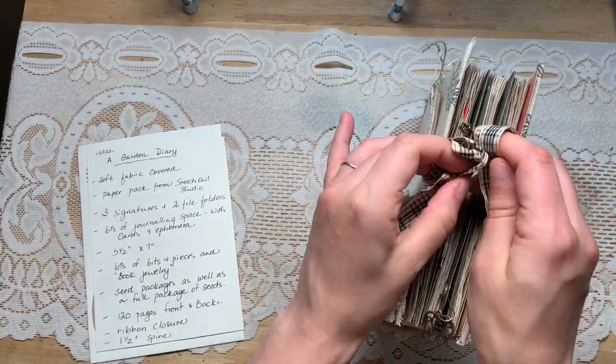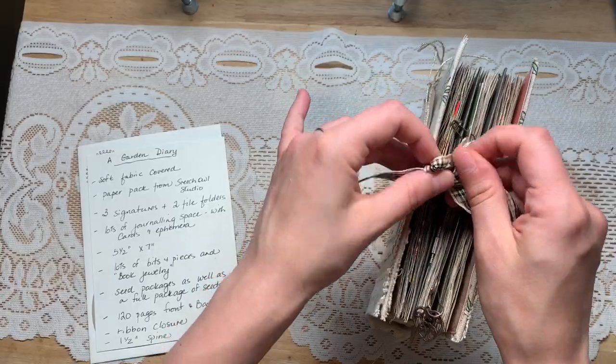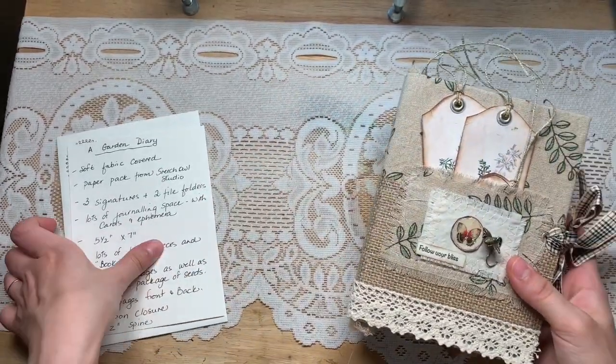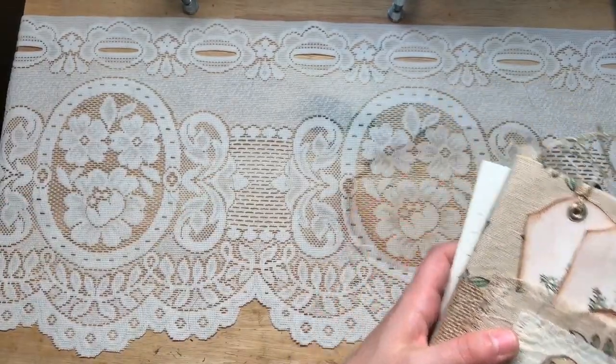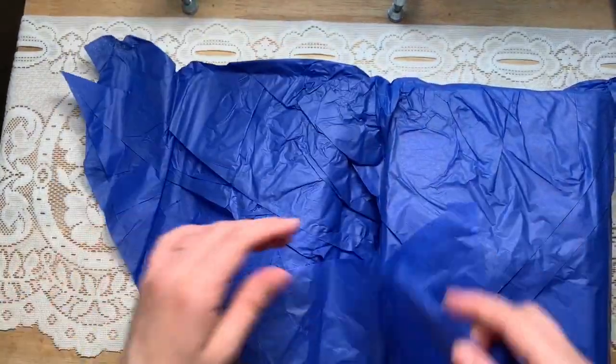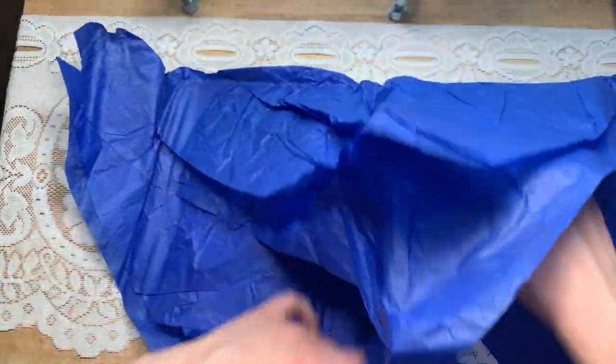It is amazing how many different journals I have seen and sold on the marketplace, and yet every one is so unique, and I'm amazed over and over again. Just incredible. Okay.